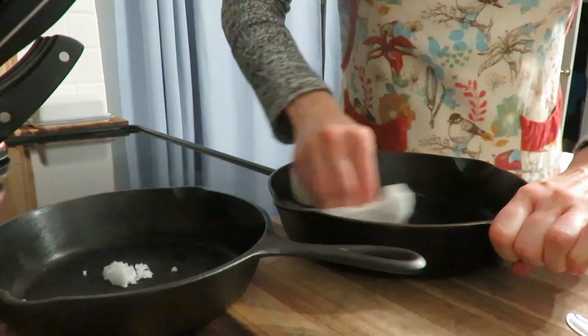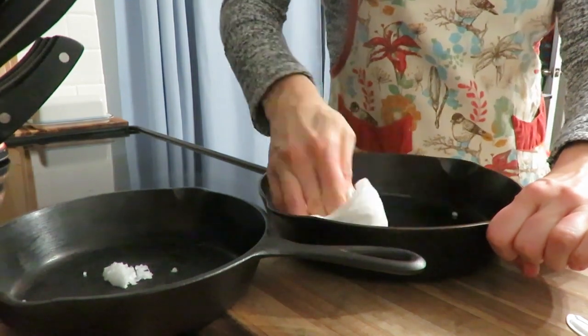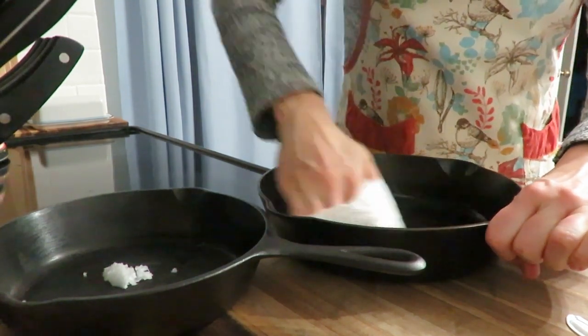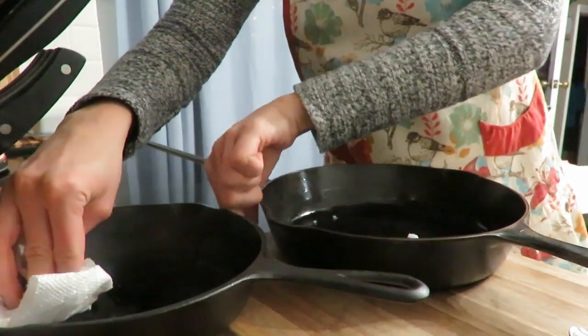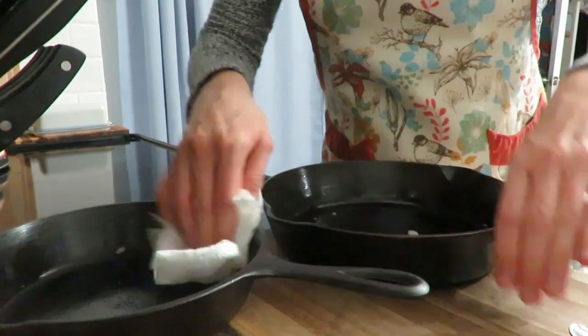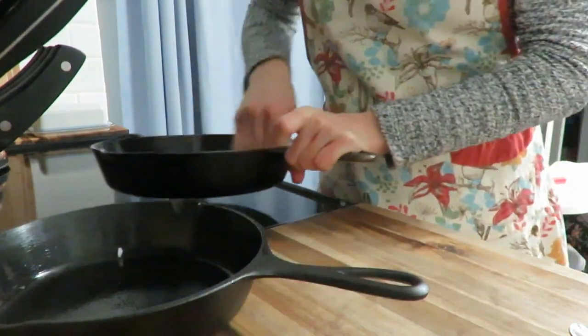Every once in a while, on the times I'm not actually seasoning my cast iron, I will put some coconut oil on the pan and let them sit. I just use some paper towel and rub it in there, and then I just let them sit because we use them multiple times throughout the day.